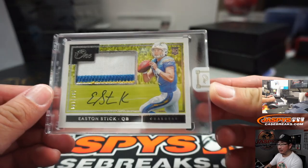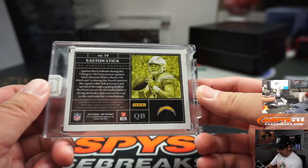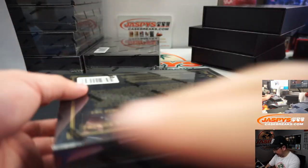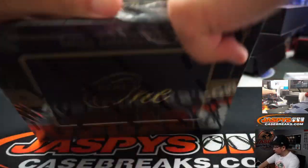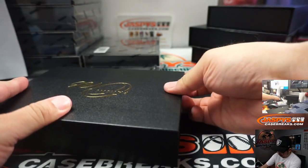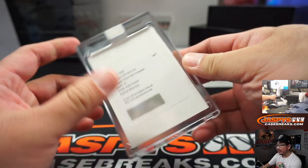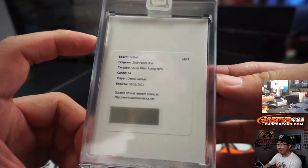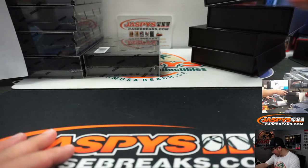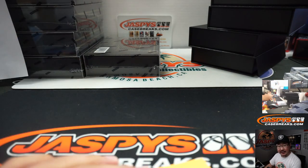We have Easton Stick. 181 out of 199. 3-color jersey and autograph for the Chargers. Steve Locke with the Bolts. Got a redemption right here. It's going to be Drew Lock. No, Deebo Samuel, RPA. It's been Drew Lock the last couple times. That goes to the Niners. Actually, mark that down. That goes to Victor Z in San Francisco.